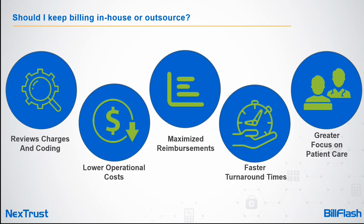Today's greater billing demands mean that practices need to hire more skilled, and by more skilled, that means more expensive personnel. In addition to that, the overhead, technology, and continuous training costs add to the pile of expenses. It may be much more cost-effective for you to outsource your billing responsibilities to an RCM company. They also will offer you maximized reimbursements.